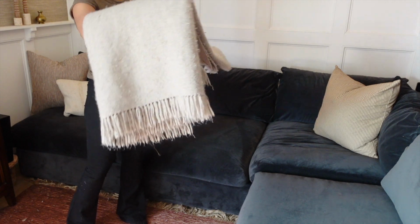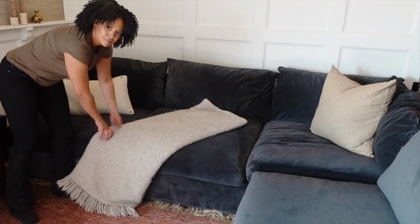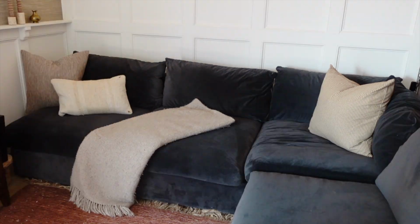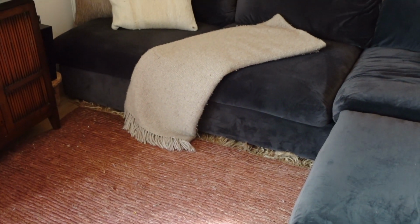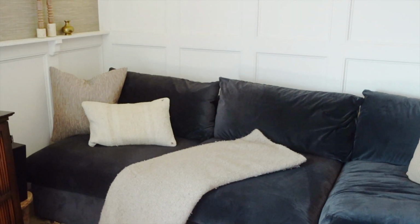It's a great trick. And then this is a Jenny Keene blanket. This was a huge investment, but it is my favorite blanket. It's so healing. It's an alpaca weave, and that was a Christmas gift to myself. It comes in different colors. I think they also have them in a dark brown color.